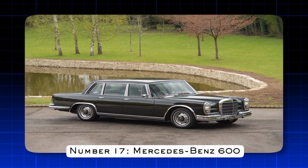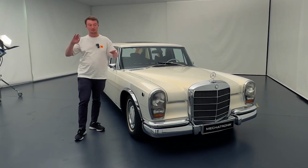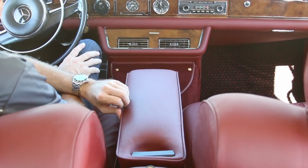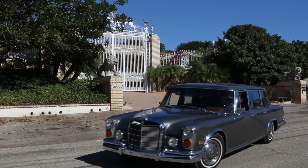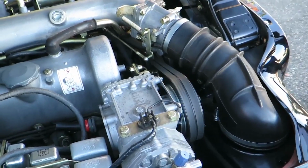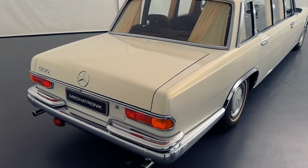Number 17. Mercedes-Benz 600. The Mercedes-Benz 600, produced from 1963. This is possibly the most difficult car Mercedes has ever built. It's a plumber's nightmare, but a timeless design. This car oozes luxury, but don't be fooled, it's a complex beast. The beating heart of this car is a 6.3-liter V8 engine paired with an adjustable air suspension. It delivers a smooth cushion ride, but that's just the start.